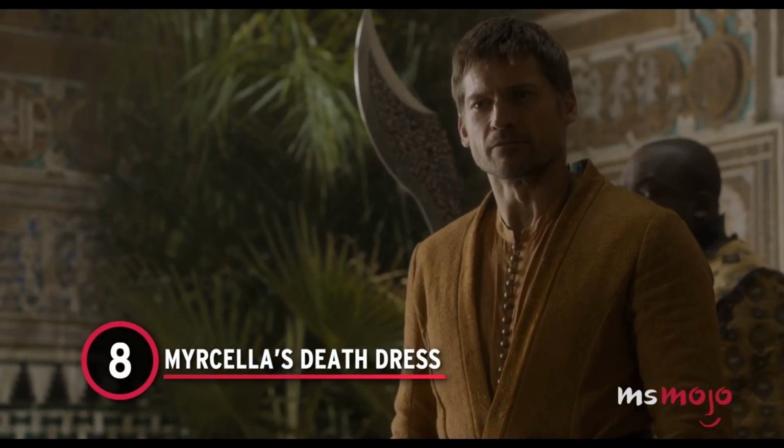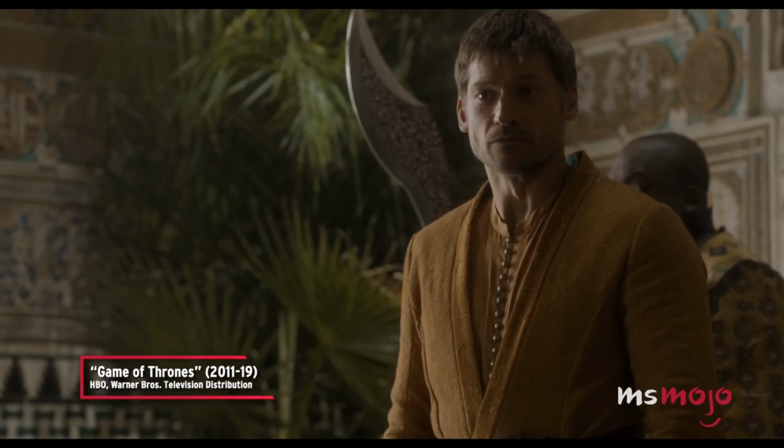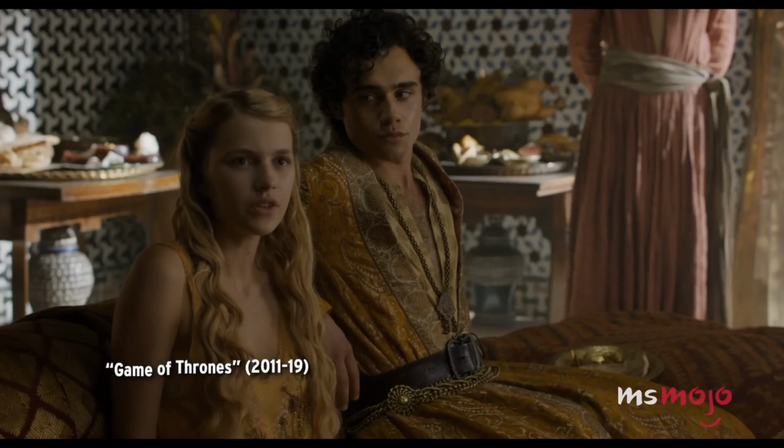What a lovely dress. You don't like it? You must be cold. Not at all. The Dornish climate agrees with me.